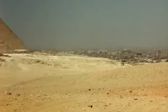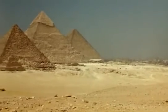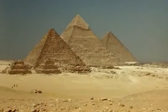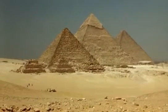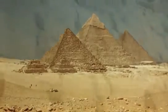Khufu's pyramid was so admired that his son and grandson followed him, building their tombs alongside his on the Giza plateau. But the Great Pyramid has remained the father of all ancient structures.